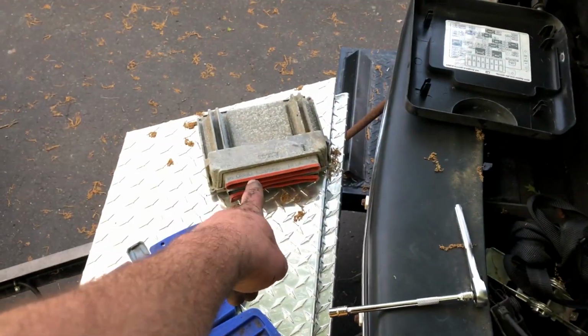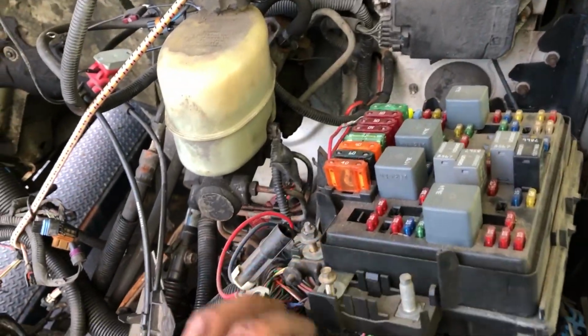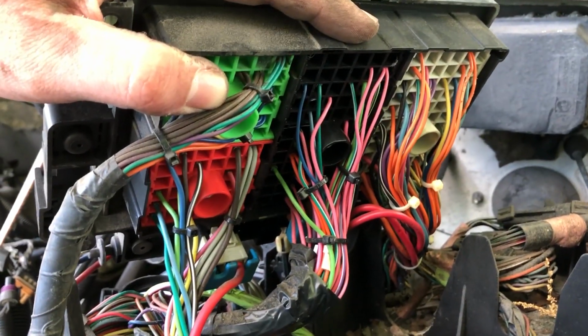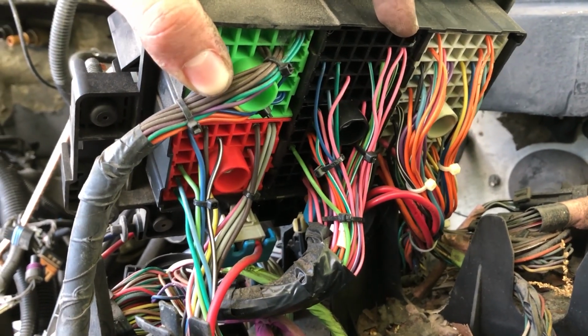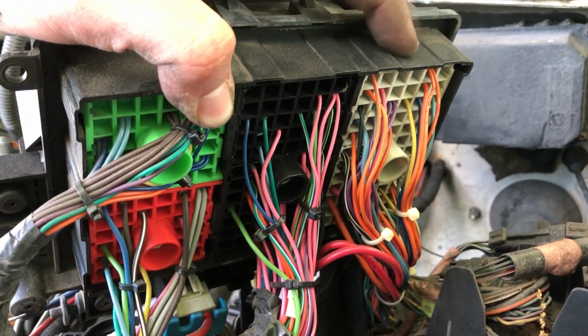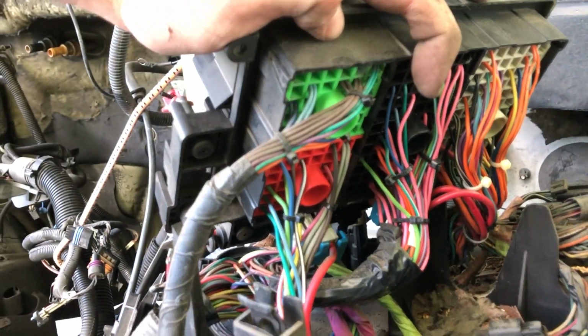I got the 6 liter PCM out, and right now I'm working on getting the harness section out that I need. So I pulled the factory engine bay fuse block out, and there's some big giant connectors in the back. This one, the black one, is for the engine harness, so I'll disconnect that and yank it out. And I believe this one is for the chassis harness that goes into the junction block. That's the section that I need. And then these, I'm not sure what they are, but I'm just gonna take them off as well.